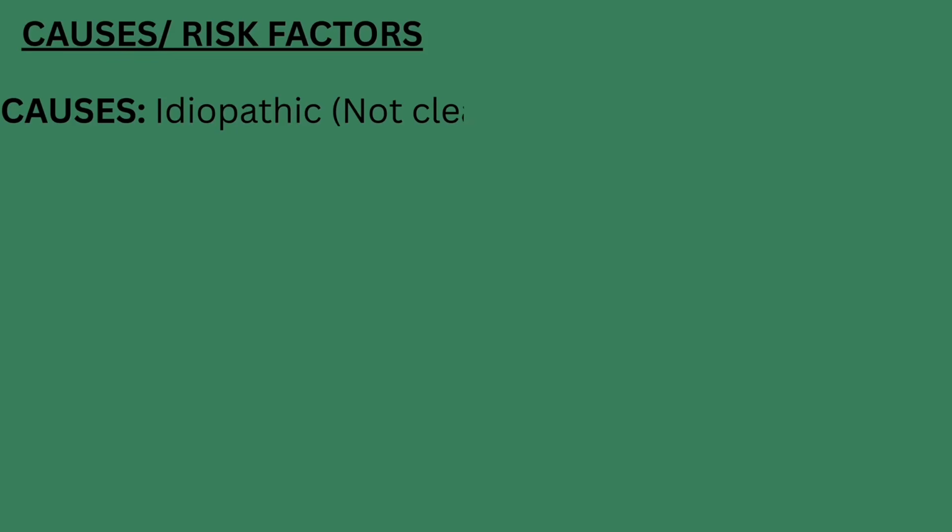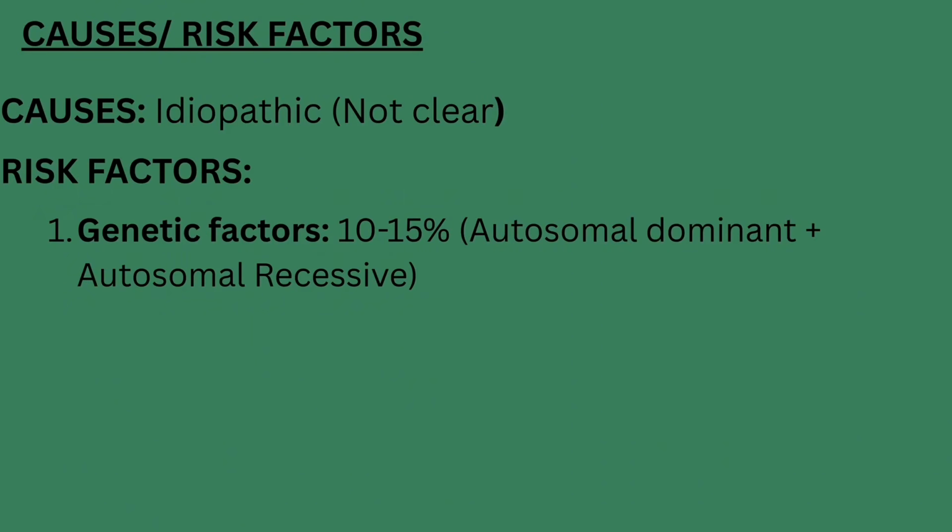The exact cause of loss of neurons in Parkinson's disease is not clear, so most cases are said to be idiopathic. However, some factors could contribute to an increased risk of Parkinson's disease. Some of the factors include: 1. Genetic factors. About 10 to 15% of cases of Parkinson's disease are said to be associated with family history, with a mixture of both autosomal dominant and recessive inheritance patterns.